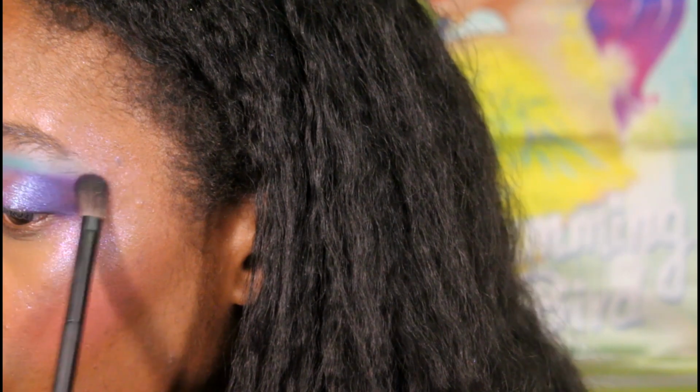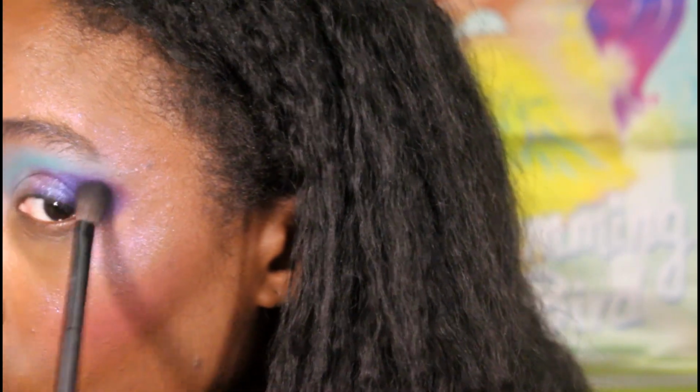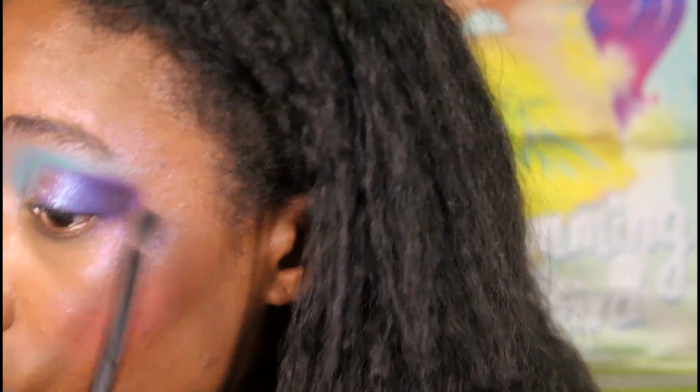But you know, I feel like it gives something extra to my look, so I'm here for it. I'm just taking a little bit of the purple because I felt like it looked a little patchy right in this part where you see me rubbing the brush, so she looks better now. I'm here for it. It's a moment. It's a vibe. I'm going to try to rush outside and get a picture for this one.